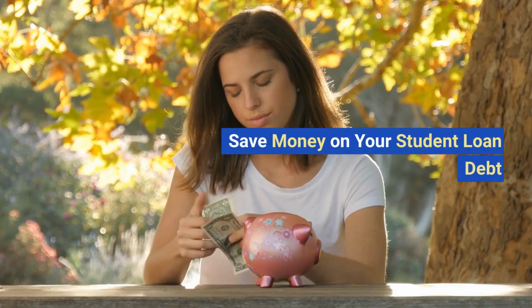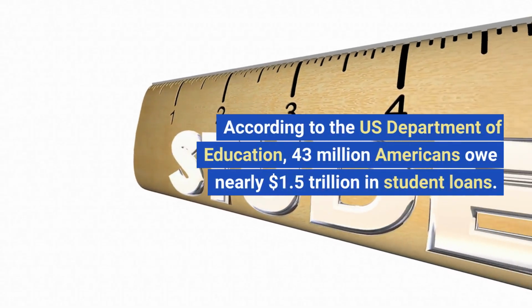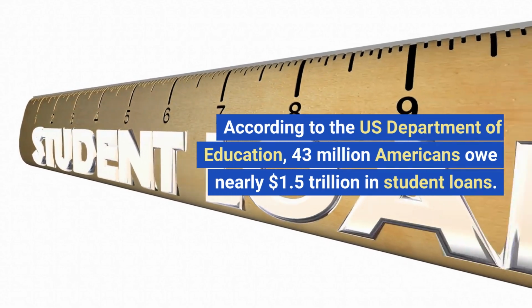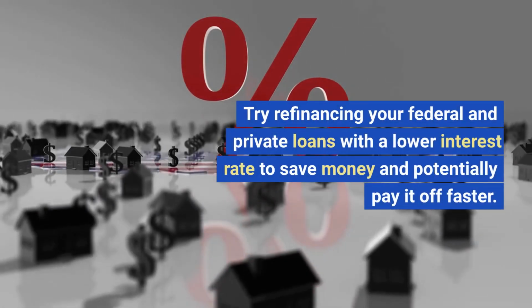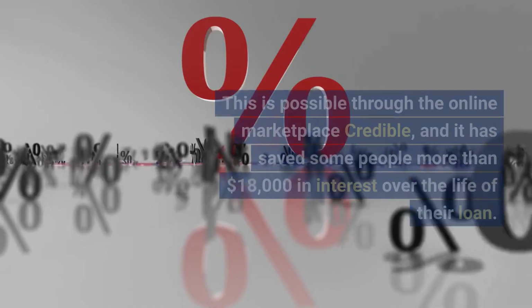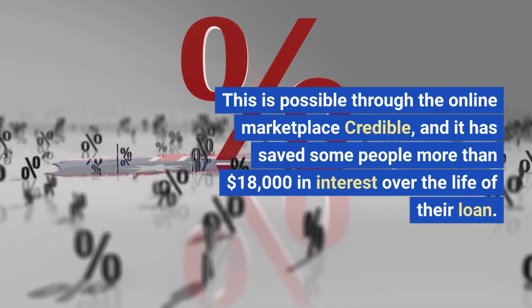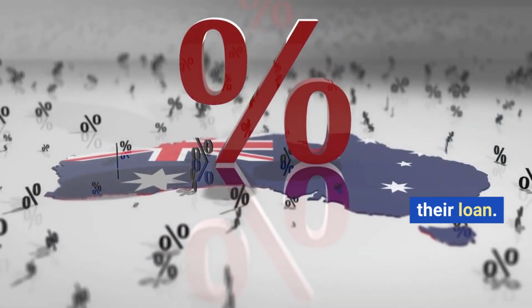2. Save money on your student loan debt. According to the U.S. Department of Education, 43 million Americans owe nearly $1.5 trillion in student loans. Try refinancing your federal and private loans with a lower interest rate to save money and potentially pay it off faster. This is possible through the online marketplace Credible, and it has saved some people more than $18,000 in interest over the life of their loan.